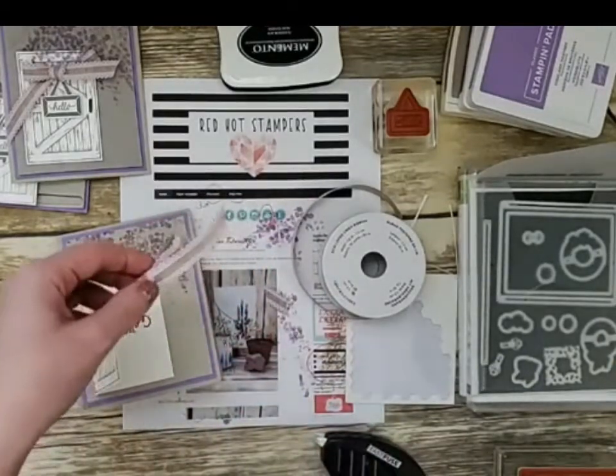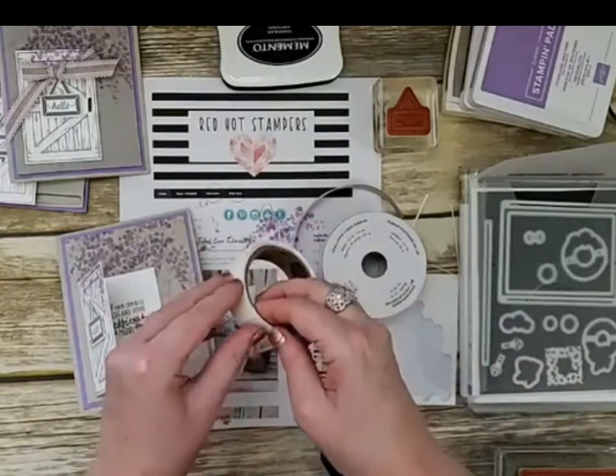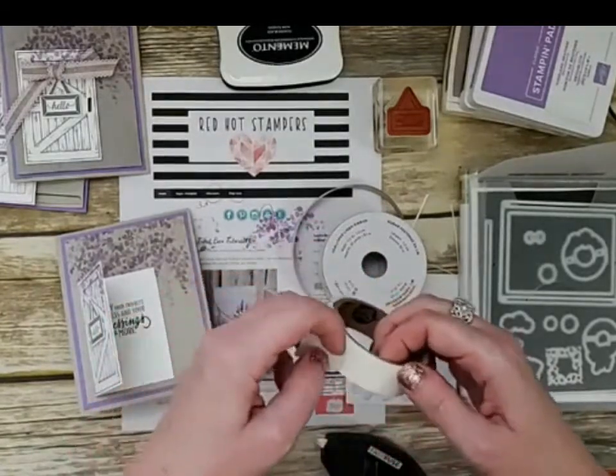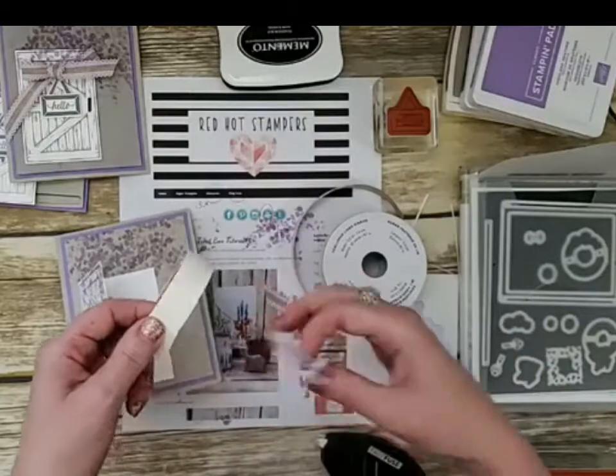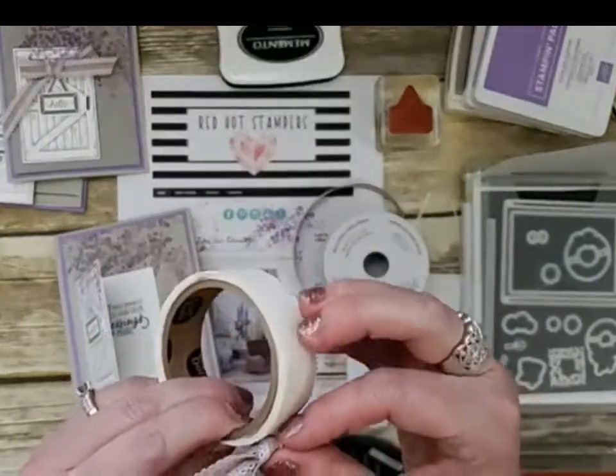Trim that one a little bit. And then to adhere this one, I'm just gonna use a glue dot. So you can either use the glue dots in your Paper Pumpkin kit, or this roll lasts forever.